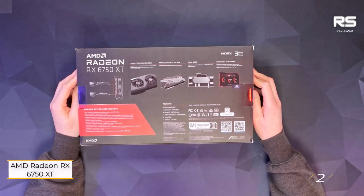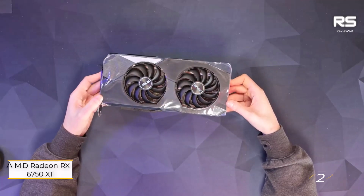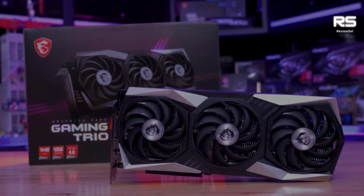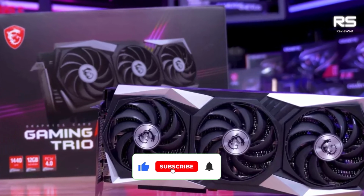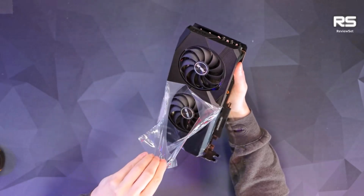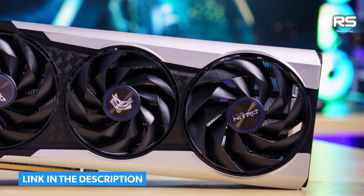Number 2. AMD Radeon RX 6750 XT. Engrossed in completing the comprehensive review of the AMD Radeon RX 6750 XT, I've delved into its intricacies amidst a flurry of recent-gen releases. Despite the time invested, the RX 6750 XT stands out with remarkable performance, offering a compelling alternative in the last-gen spectrum.